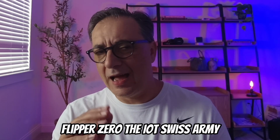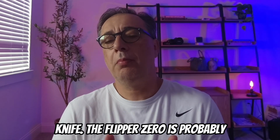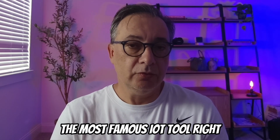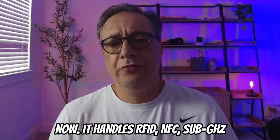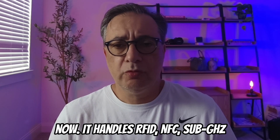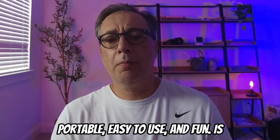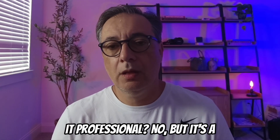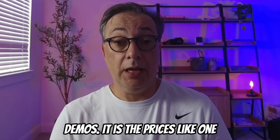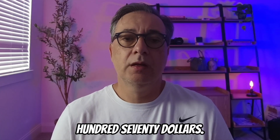Flipper Zero, the IoT Swiss Army knife. The Flipper Zero is probably the most famous IoT tool right now. It handles RFID, NFC, sub-gigahertz remotes, infrared, and even basic Bluetooth experiments. It's portable, easy to use, and fun. Is it professional? No, but it's fantastic for learning and demos. And the price is like $170.